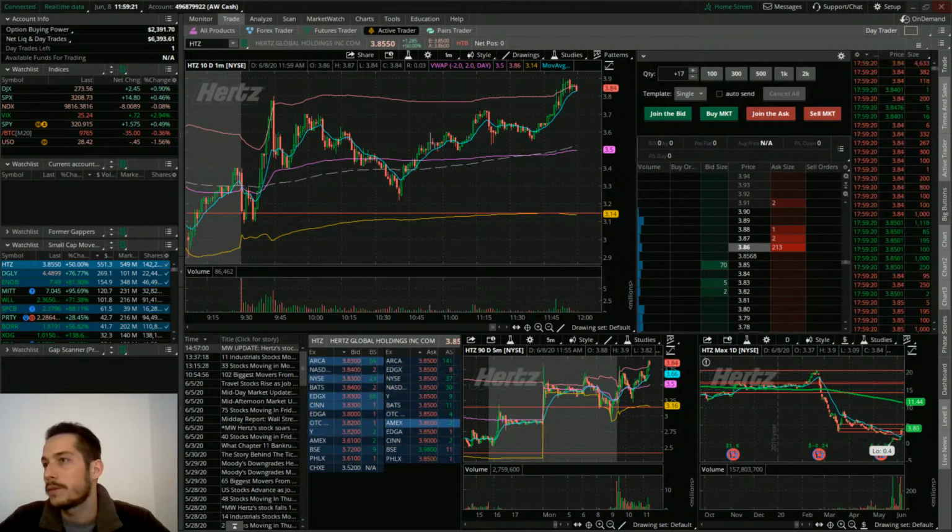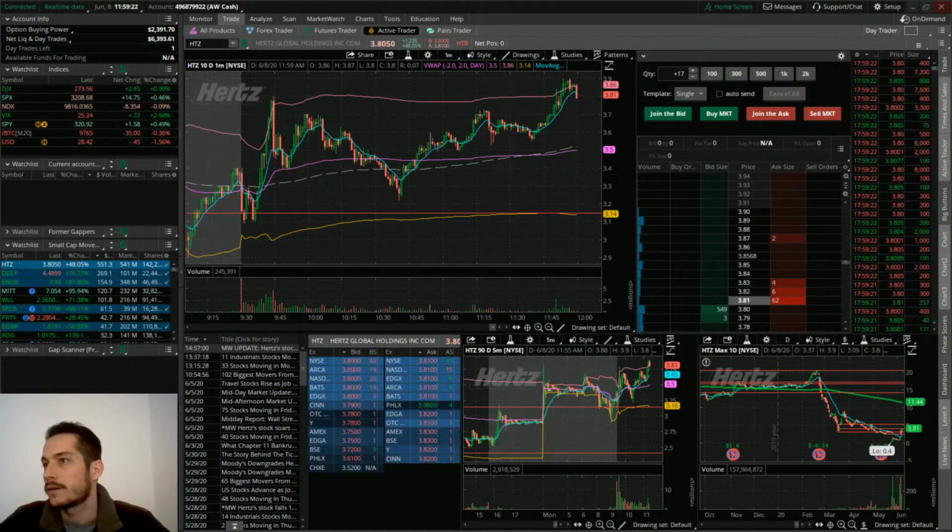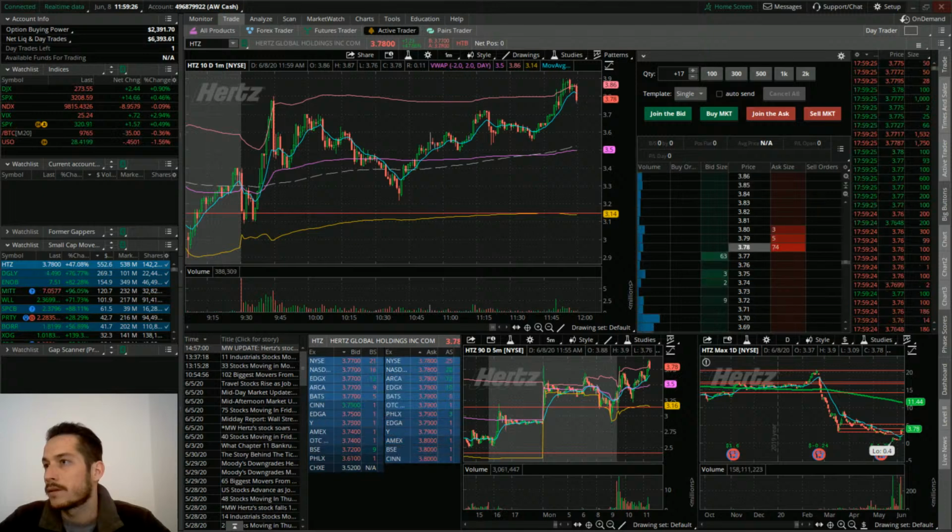ENOB might be breaking higher here. I'm going to try to get entry near 51.